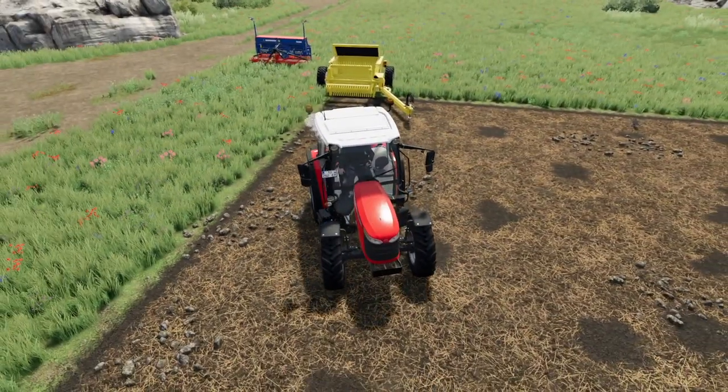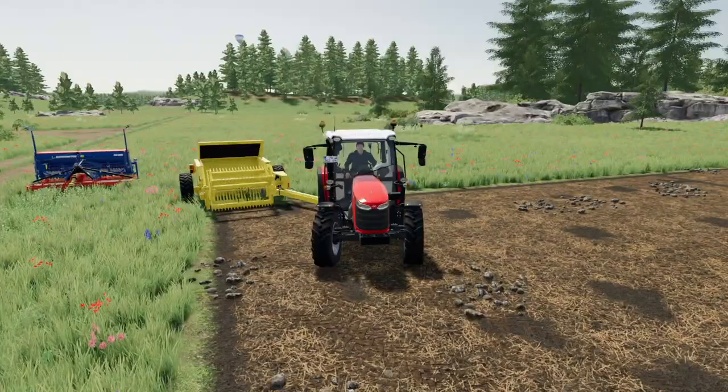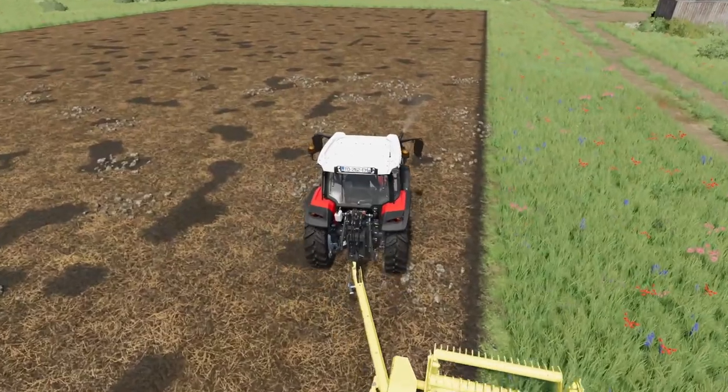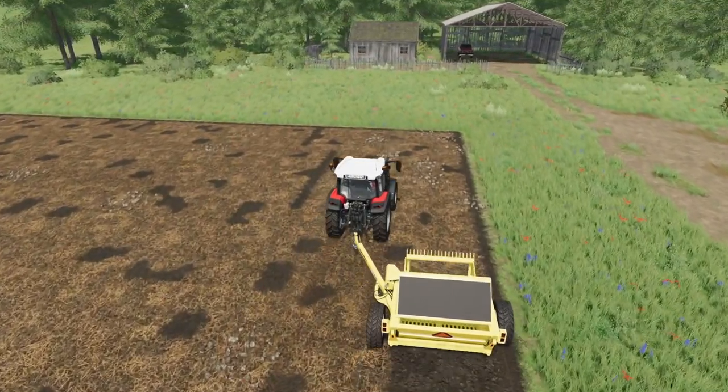All right, we got that back. Time to do the old switcheroo onto the rock picker and get these blasted rocks out of the field. And I have a feeling that this is about all I'm going to be able to stand doing today by the time we get done with these rocks. So we're just going to get the rocks out of the field, and next episode, we'll get right on into planting.